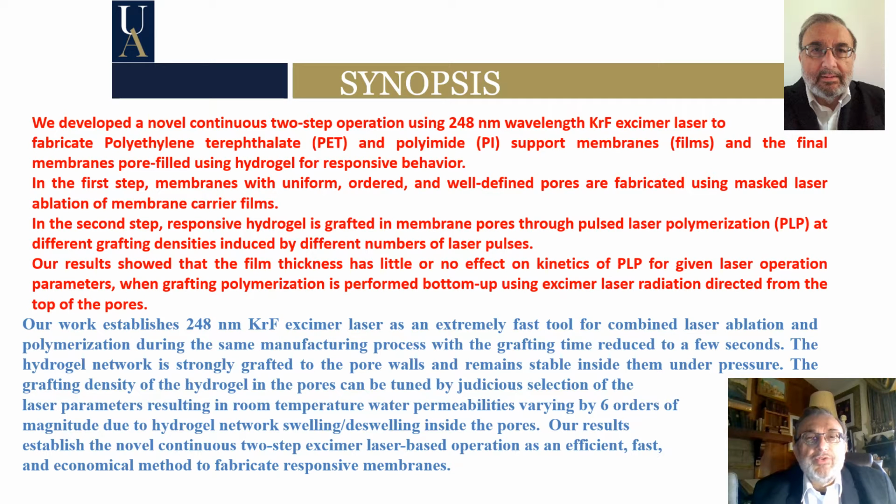In the first step, membranes with uniform, ordered, and well-defined pores are fabricated using masked laser ablation of membrane carrier films. In the second step, responsive hydrogel is grafted in membrane pores through pulse laser polymerization, or PLP, at different grafting densities induced by a different number of laser pulses. Our results showed that the film thickness has little or no effect on the kinetics of PLP for given laser operation parameters when grafting polymerization is performed bottom-up using excimer laser radiation directed from the top of the pores.